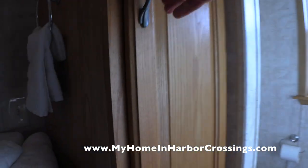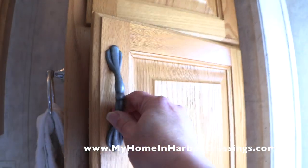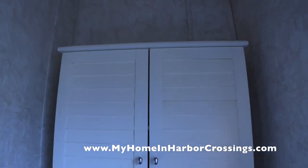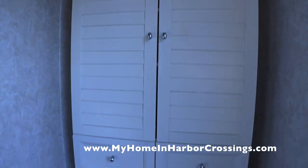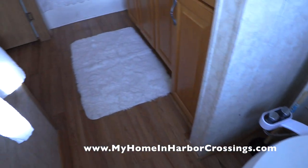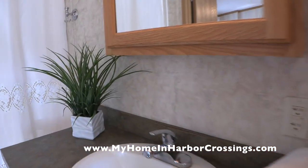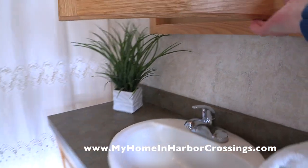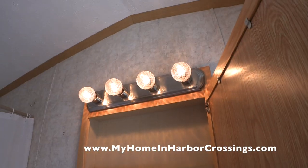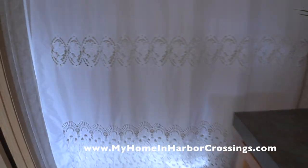This design is awesome. You've got your cabinetry for linens and your commode in a more private area. And the homeowner has left this furniture piece above the commode to give you more space. And then on the other side, well, let's take a look at the cosmetic box first. It's rather large. It's a mirrored cosmetic box.